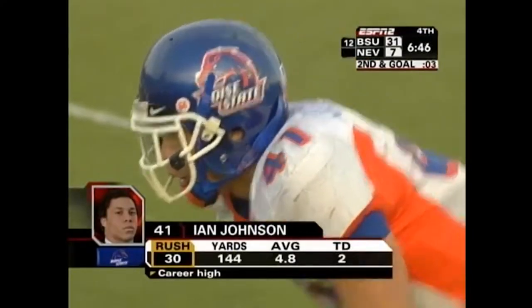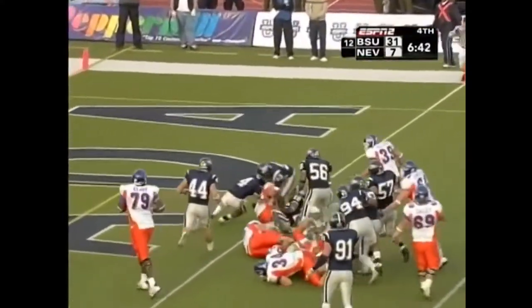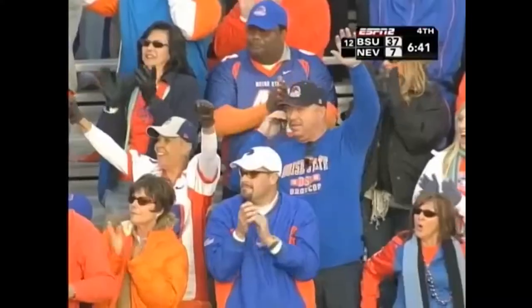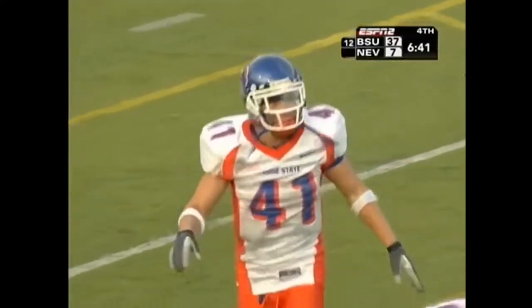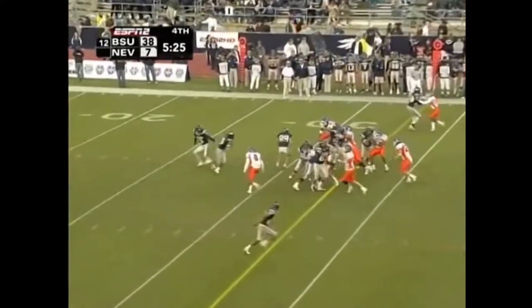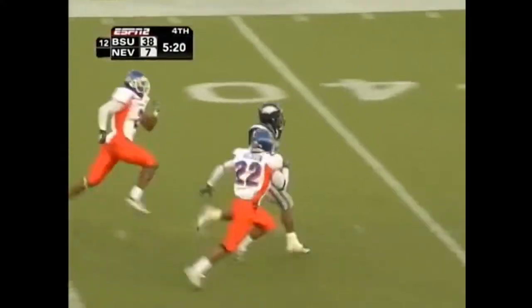7th play of the drive, started back at the 20. They'll give it to Johnson again, and he will break through for the touchdown. Done those for a number of years, and those kids, not as many scholarships, what have you. Big hole, and here we go with Hubbard.